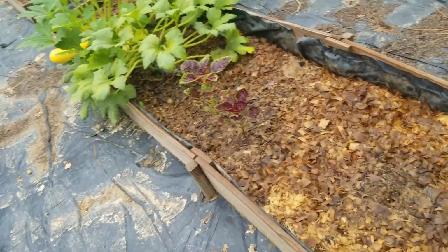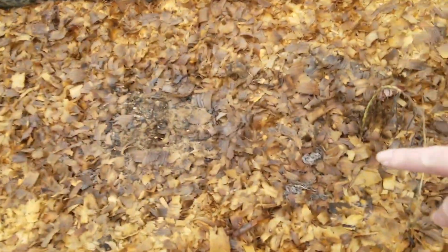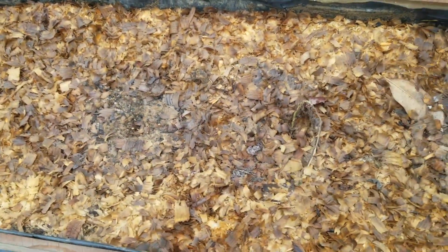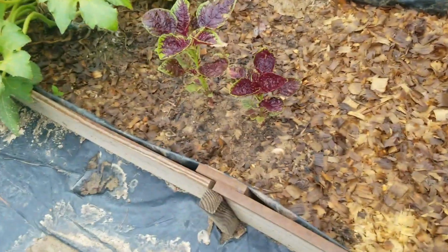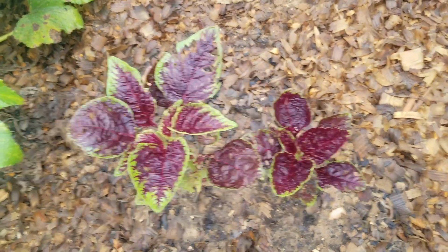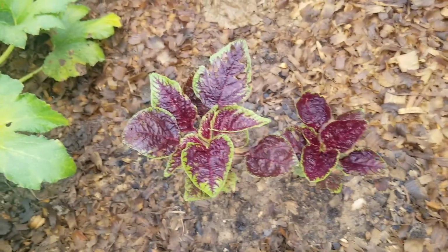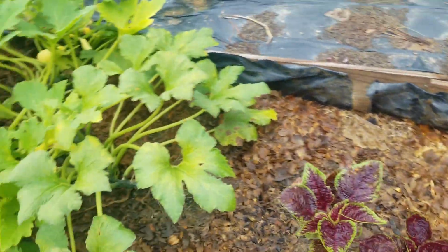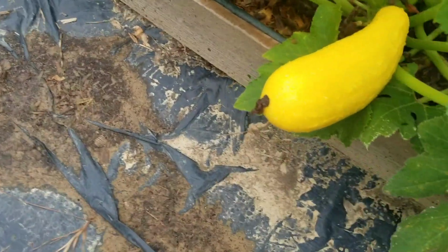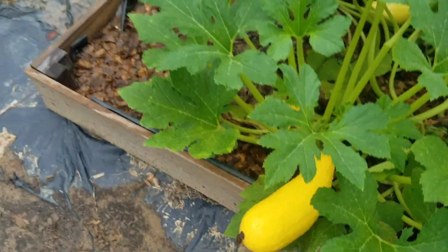Everything's dying from the heat. I tried really hard. It's really funny. I tried to grow the giant calendula, and it doesn't like it. But look at this amaranth, I think that's what that is. I got some from Grandma Rose, and they're doing well. This is another squash plant that's hanging in there. Oh boy, guess I let that one get a little too big. I gotta pick that.